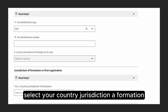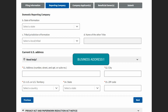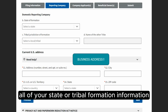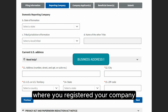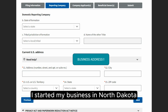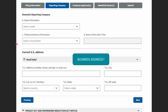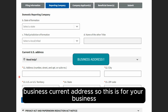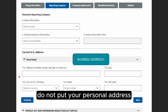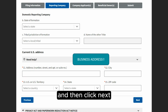Select your country jurisdiction of formation. Then enter all of your state or tribal formation information, where you registered your company. I started my business in North Dakota, so that is what I'm going to put here. Along with that, you will put your business's current address. So this is for your business. Do not put your personal address. Make sure it's your business address, and then click Next.